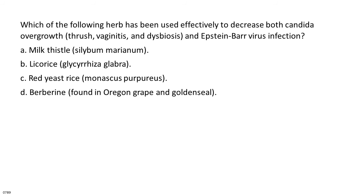Which of the following herbs has been used effectively to decrease both Candida overgrowth, thrush, vaginitis, and dysbiosis, and Epstein-Barr virus infection? A. Milk thistle, Silybum marianum. B. Licorice, Glycyrrhiza glabra. C. Red yeast rice, Monascus purpureus. D. Berberine, found in Oregon grape and golden seal.